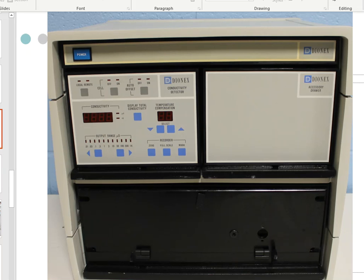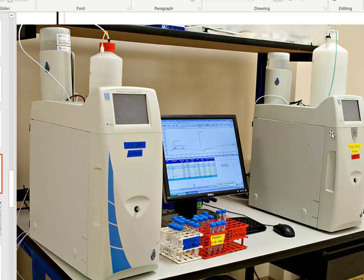Dionex, over the years, got improved. They got a little fancier. They had a little more money. They could make a more attractive looking ion chromatography system, and this is kind of what they ended up doing. What you saw is this conversion over to touchscreen models.